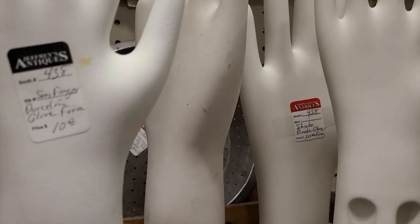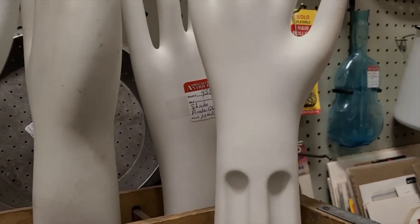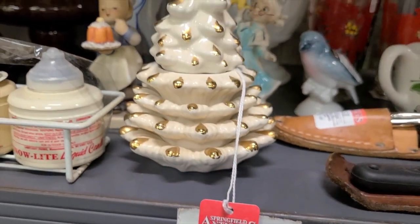These are glove forms. My friend has a lot of these. I really like hers because they're a lot older than these. I didn't like these as much as hers, so I did pass on them. Y'all, check this out.